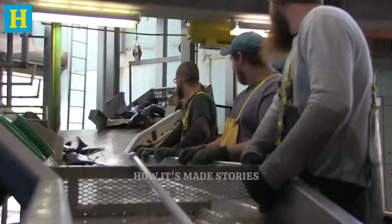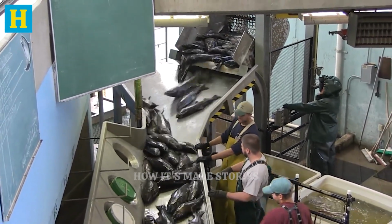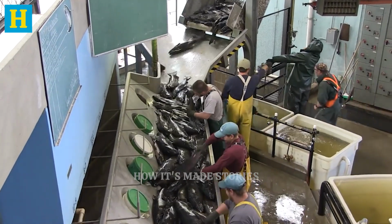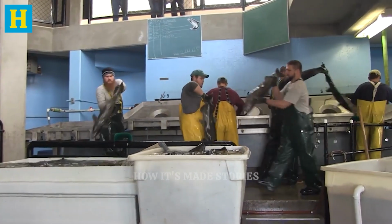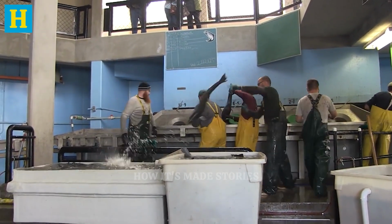The inspectors check for signs of bruising, discoloration, and overall freshness. The fish must have a bright, clear appearance and firm texture, indicating that it is fresh and of high quality. Only the best salmon make it past this rigorous inspection to the next stage of production.